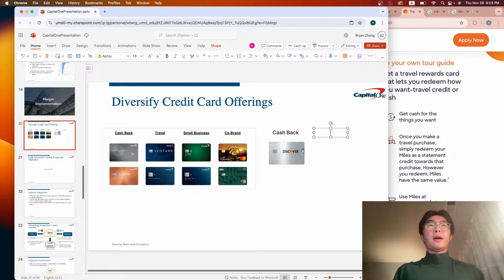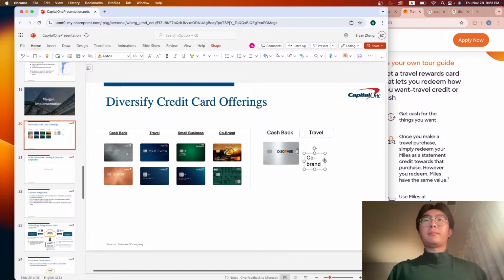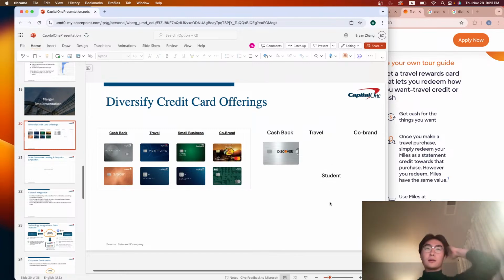Okay, so you have cash back, travel, and it doesn't seem like there's actually any for business. I didn't see any. And then we also have a co-brand as well. And there is no student. So I think Discover is tapped into the student market, but Capital One is not. So that's interesting to see as well. So student. Okay. All right. Damn, that looks cool. Like the chrome.